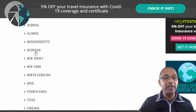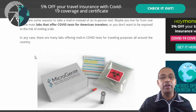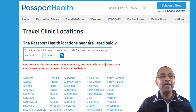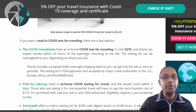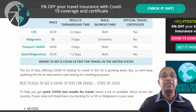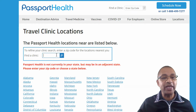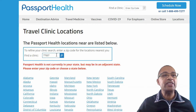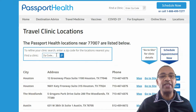And here's a few places where they're doing it, a few states where you can search for. Anyway, so let's just jump into Passport Health. Now, Passport Health was that one that says that they give you a travel certificate. Yes. So Passport Health is easy. You type in your zip code. This is passporthealthusa.com.